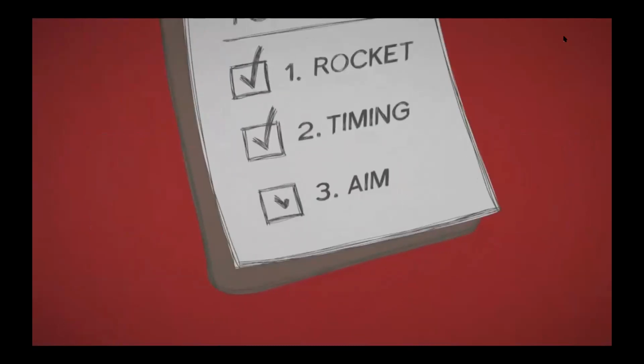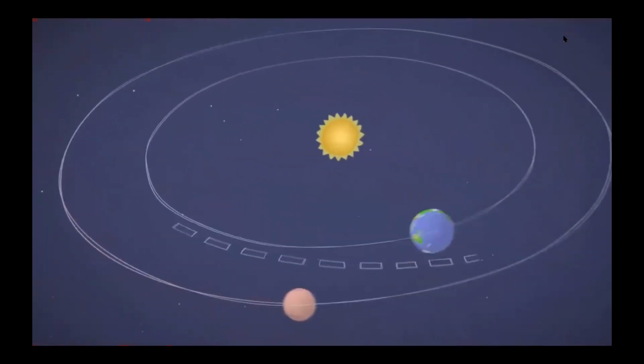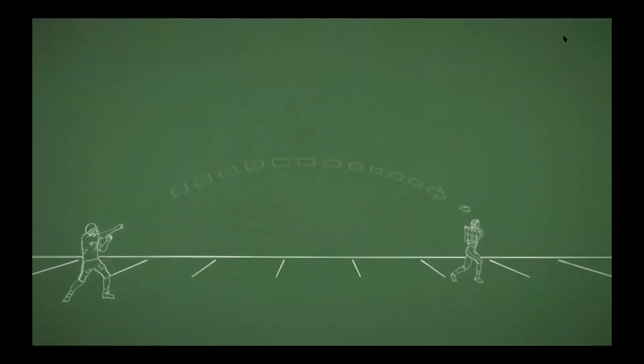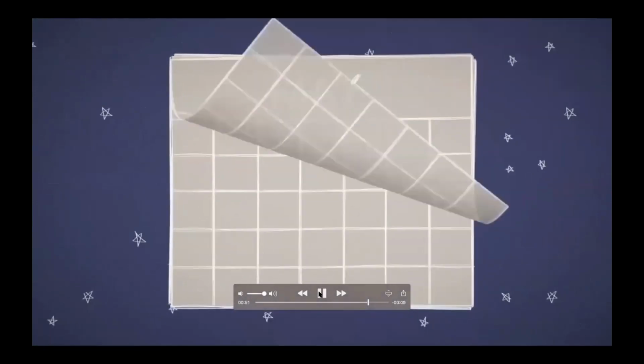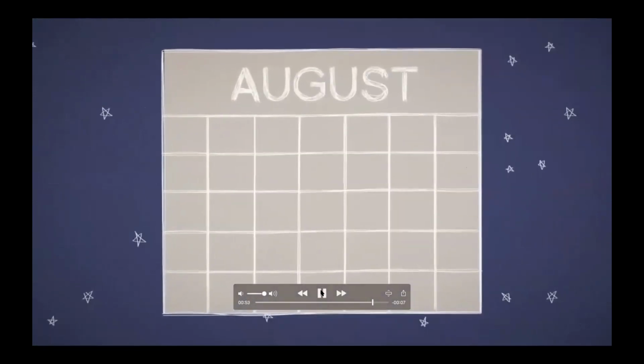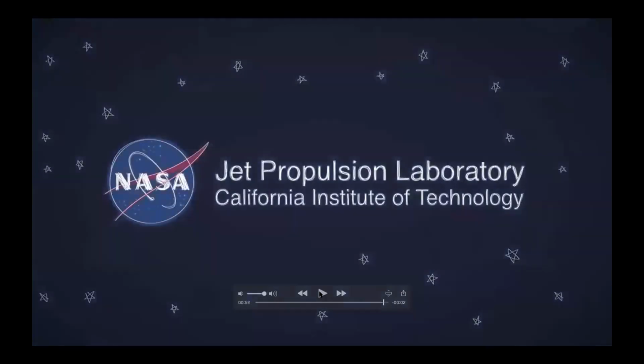Finally, make sure your aim is right. You can't shoot for where Mars is at launch time. You have to aim for where it will be when you get there. It's a lot like how a quarterback passes a football. Also, you may need a few thrusts to correct your direction along the way so you don't miss Mars. If all goes well, you'll get to the red planet in about 7 or 8 months. Then, if you actually want to land on Mars, well, that's a whole other challenge. Courtesy of the Jet Propulsion Lab.